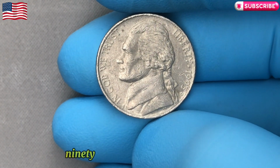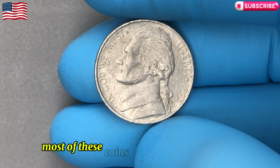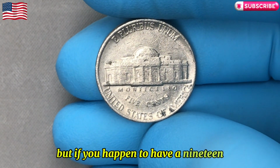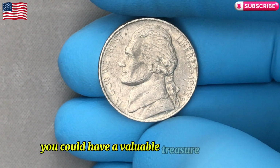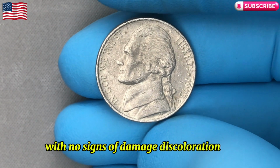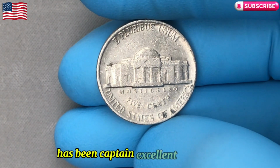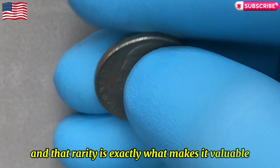While millions of 1993 nickels were minted, not all of them survived in great shape. Most of these coins were used for everyday transactions, meaning they've been subject to wear and tear over the years. But if you happen to have a 1993 nickel that's been kept in pristine, uncirculated condition, you could have a valuable treasure on your hands. Coins that are well preserved, with no signs of damage, discoloration, or scratches, are extremely rare and highly sought after by collectors. If your 1993 nickel has been kept in excellent condition, it's a rarity in itself, and that rarity is exactly what makes it valuable.